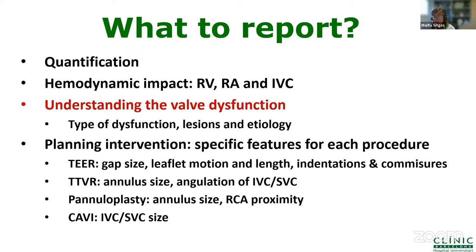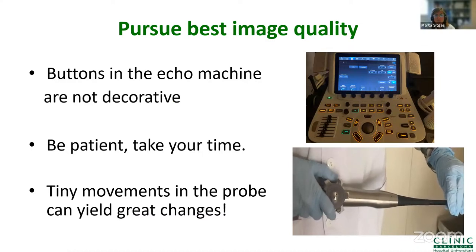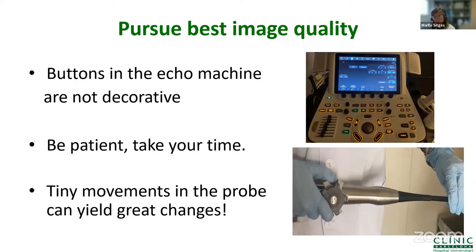If we are planning intervention, then the report has to include specific features for each procedure. If we are planning TEER, we need to report the gap size, the leaflet motion and length, and the presence of indentations and commissures in the tricuspid valve. If we are planning transcatheter valve replacement, the annulus size, the angulation of the vena cava and the size of the right atrium. Sorry, for percutaneous annuloplasty, we should report the annulus size and the proximity of the right coronary artery, and for patients planned for bicaval valve implant, the size of both vena cava. Very important, always, particularly with echo, this is not an easy valve, for sure: always look for the best image quality.